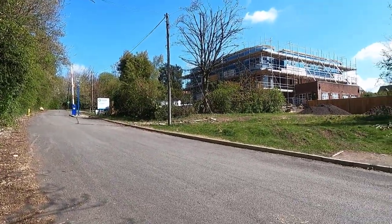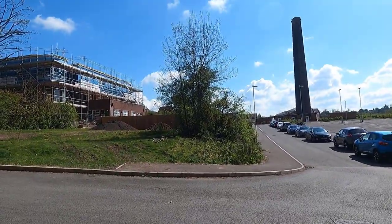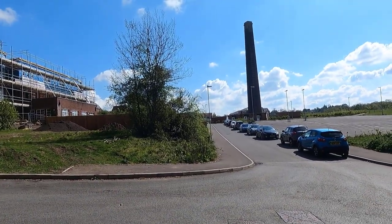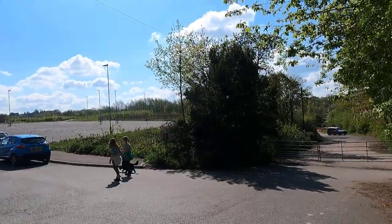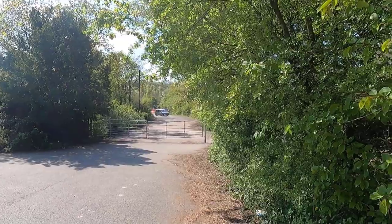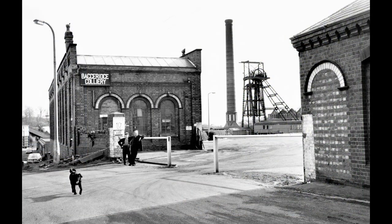This is First Street, and this was the main street to the brickworks and the colliery. You can see Baggeridge Craft Village and the stack in front of us. And as we follow First Street down, what we'll see is the old entrance to the right to the colliery. The sign with Baggeridge Colliery is the stores, and this is what it looked like in 1968.